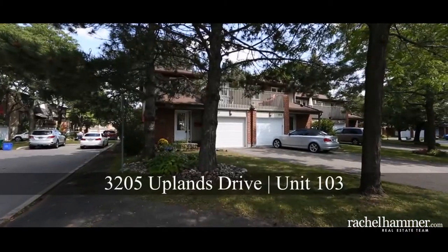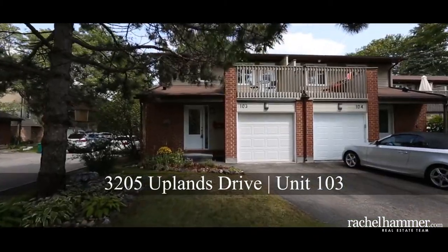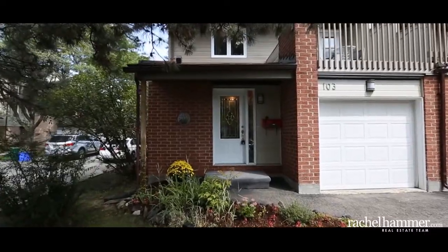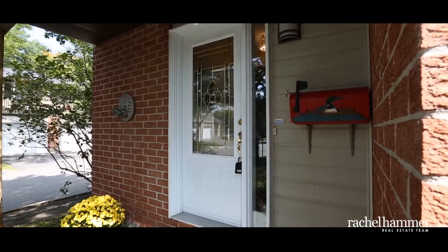Imagine walking through this beautiful NCC land every day. Come and see this home today. One of the premium units in this quiet complex, this three-bedroom, three-bath end unit features a fully fenced oversized yard with cedar deck and flagstone tile.